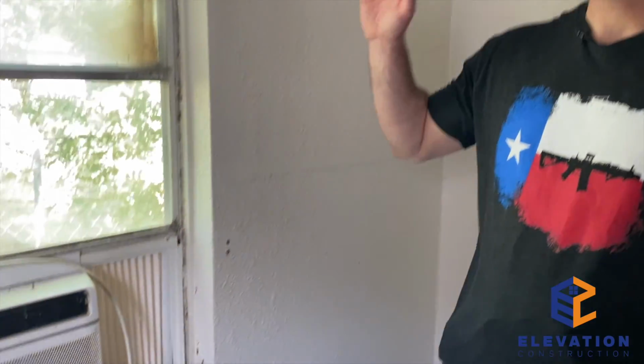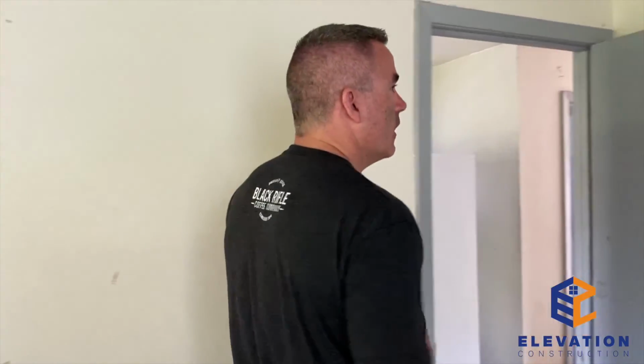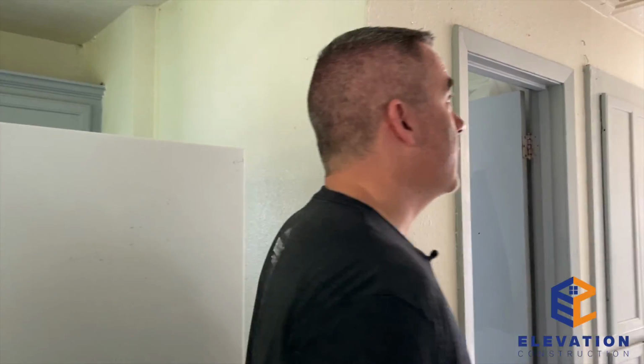I would also recommend replacing windows because these older windows don't do a good job keeping moisture outside. They allow moisture to come inside. It's also energy efficient as well. So the other, obviously small things that we do, we would recommend an LED light package in the entire unit. A lot of these units don't have smoke detectors or CO monitors. That's a huge liability, so we would definitely put those in there.